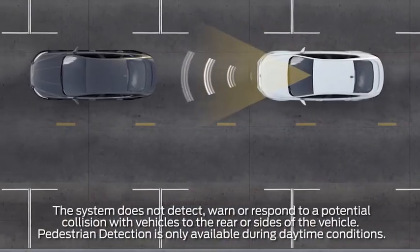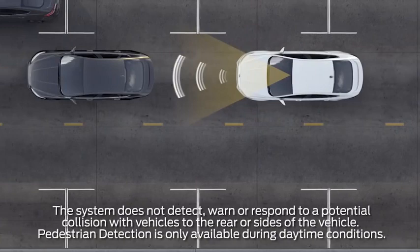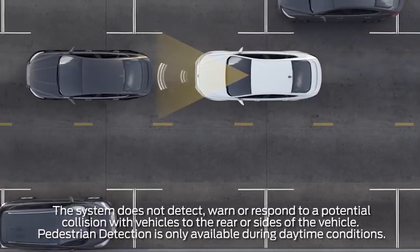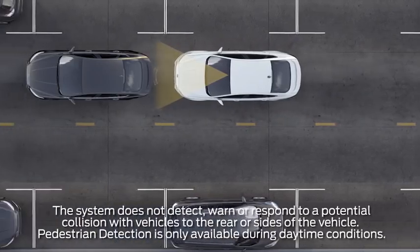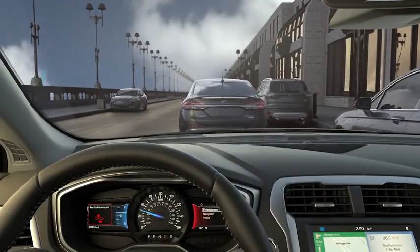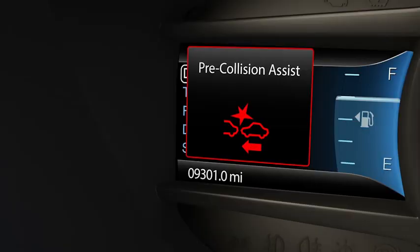The system uses radar and camera technology to scan the roadway ahead. If a collision risk with a vehicle or a pedestrian is detected, it provides a warning to the driver. If this happens, a red warning light will illuminate on your windshield, a warning chime will sound, and a warning message will appear in your information display.